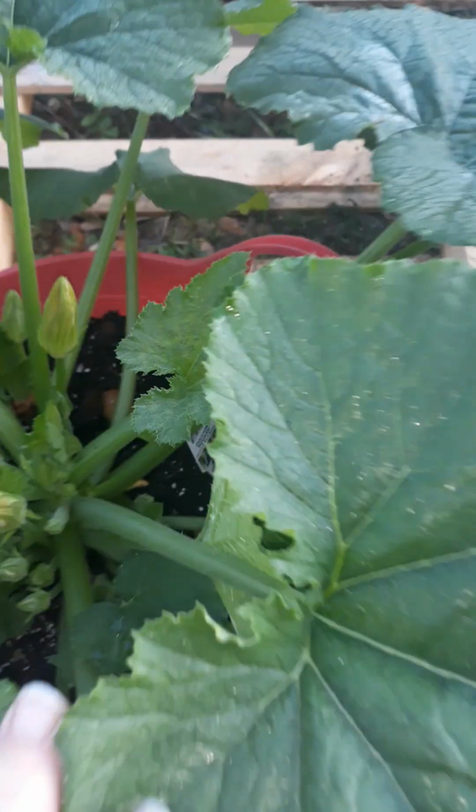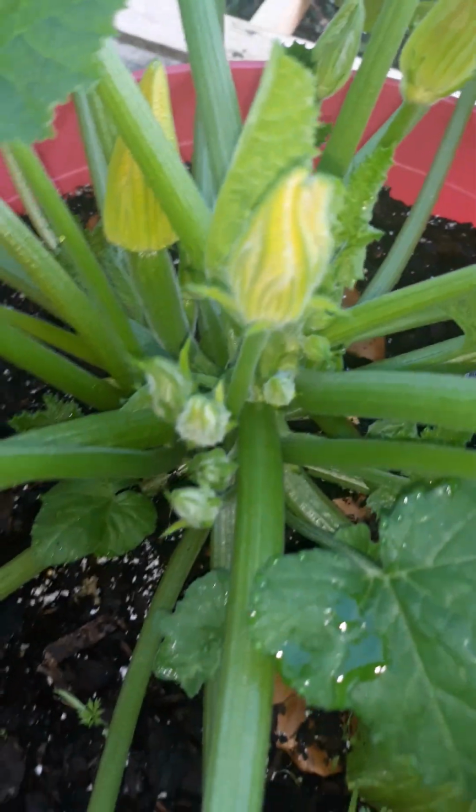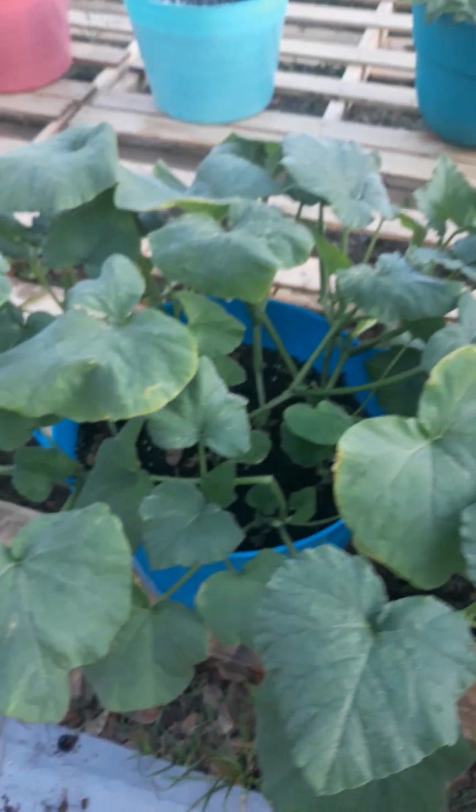Over here we got the zucchini, and it's just got the one, but you can see it is doing pretty good. Flowers are about to get open. I got some females on there. Getting huge. And then we have the butternut squash here.